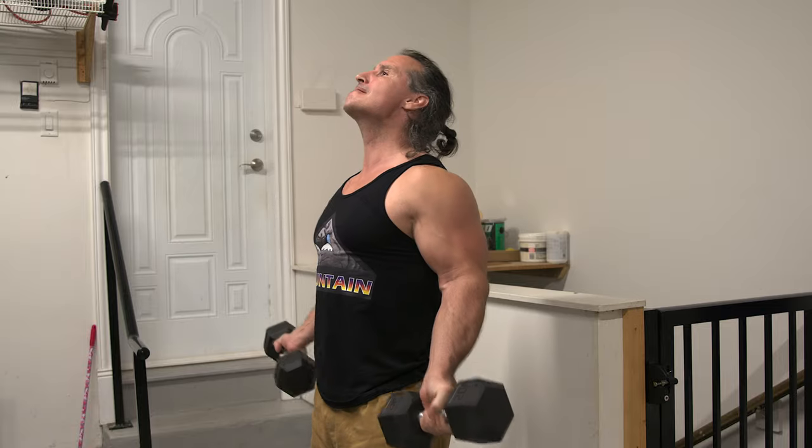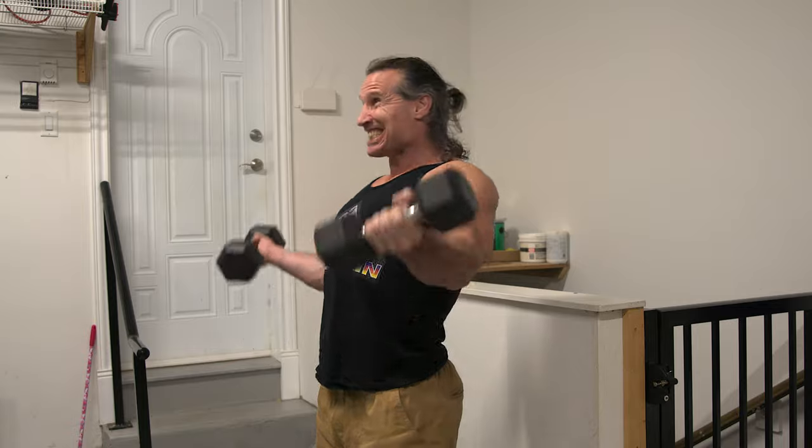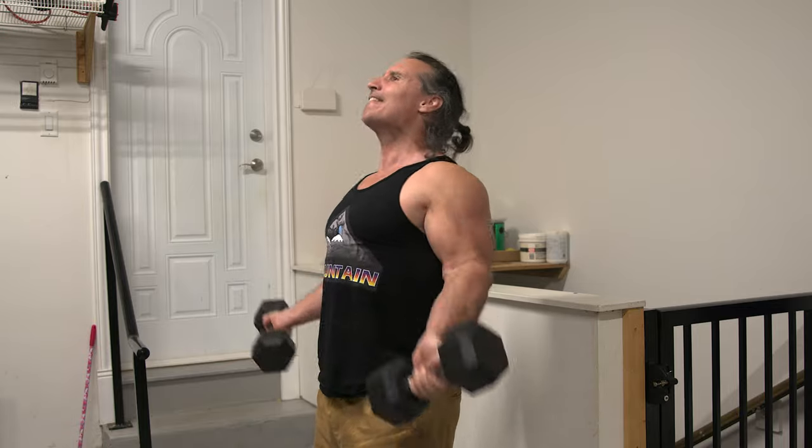So this is my hybrid of a curl. This is the way I'm doing it. And I definitely get an awesome pump, awesome burn, and in the end, it makes the training more fun to find creative ways in order to hit that muscle.